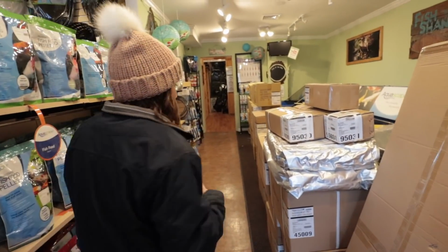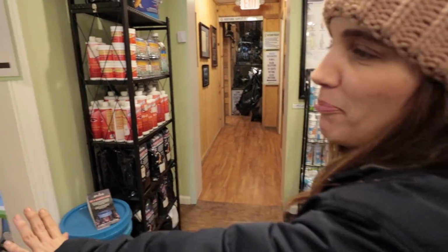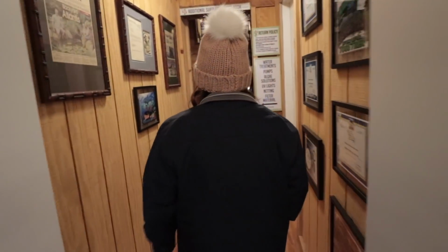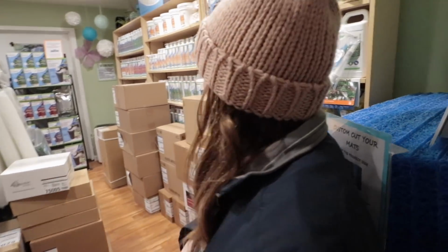Mostly some fish food and a few miscellaneous pumps in this room. We left this one a little bit bare. We have a lot of work to do in here. Move some stuff around. We have lots of stuff in here to put away.